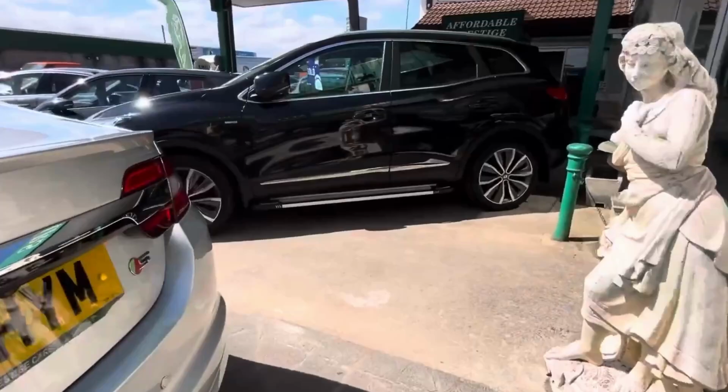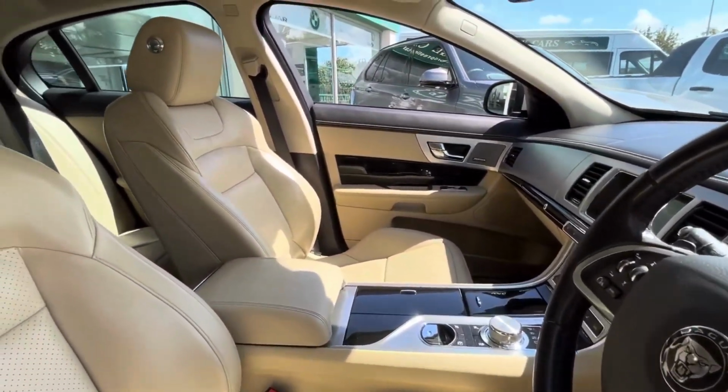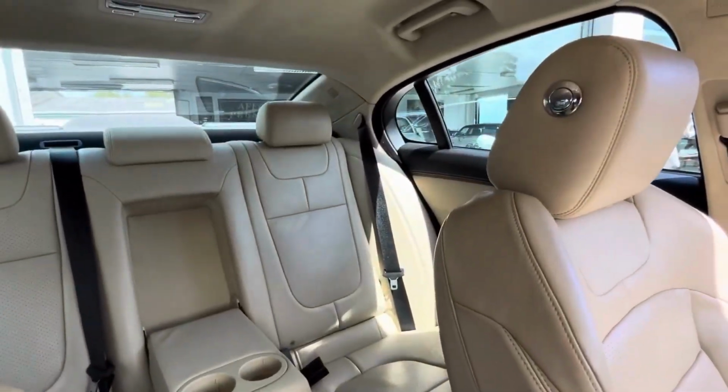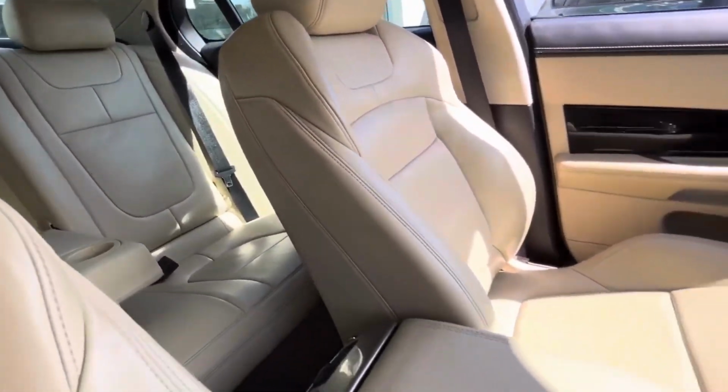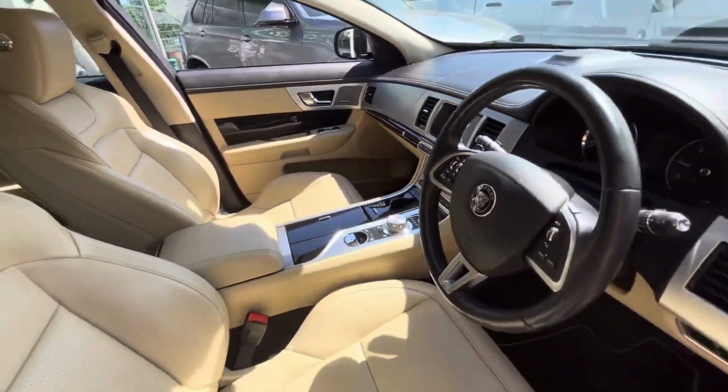Much like the XFR, the performance is fantastic when you need it to be. 0 to 60 in 5.9 seconds is certainly no slouch, but at the same time, unlike the supercharged V8, these can average up to 47 miles to the gallon, and on the motorway not far off 60, up to 57 in fact.